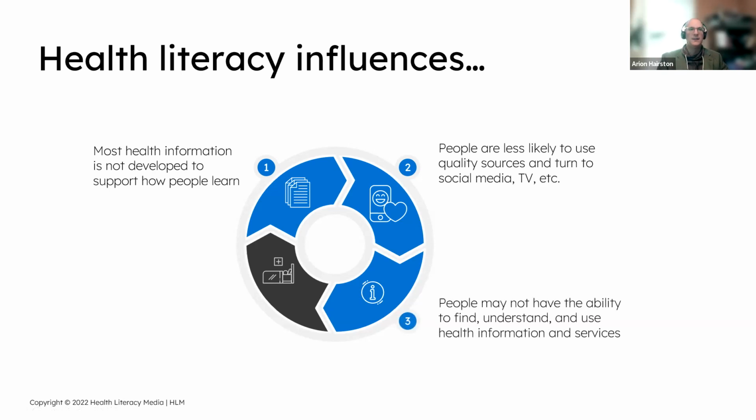And health literacy is also associated with health behaviors and a patient's role in their own care. People with low health literacy often don't have the ability to find, understand, and use health information and services, or to evaluate health information that they do come across in their environment. This can manifest itself in all kinds of ways, like poor control of chronic diseases, seeking primary care in the emergency department, just to name a few.